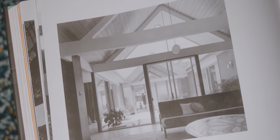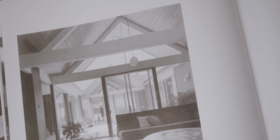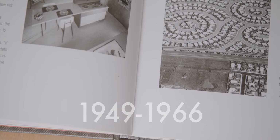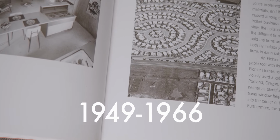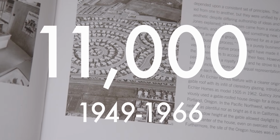He's largely responsible for bringing over these design elements from these large modern homes and huge corporate developments and making it available to the general public. Eichler built subdivisions throughout California in a style that would become known as mid-century modern. Between 1949 and 1966, he built 11,000 of these homes in partnership with various architects.